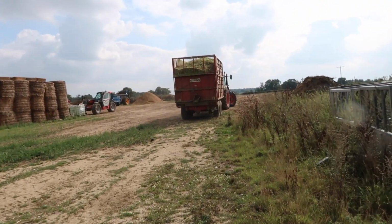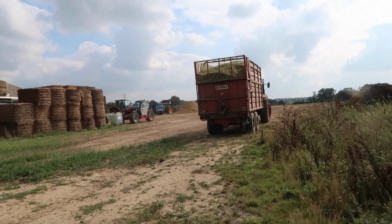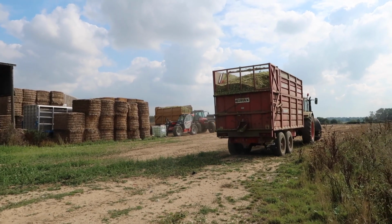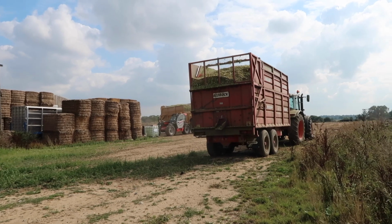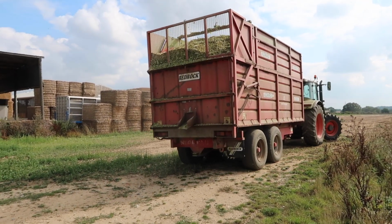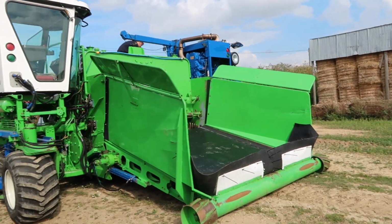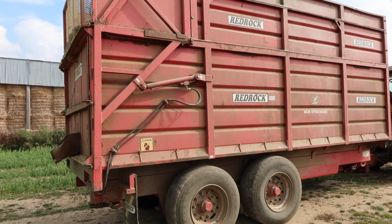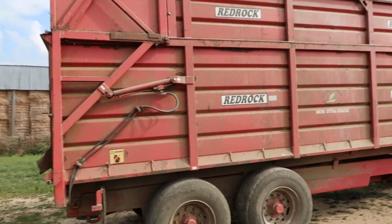And here's the first load with the Red Rock trailer there. And Mike's just coming around now with his load as well. There's Duncan's Manitou in the distance. And here it goes, just backing up now to fill up this ag bag contraption. The ag bag is going to store the maize over winter to preserve it and to keep it protected from the elements.